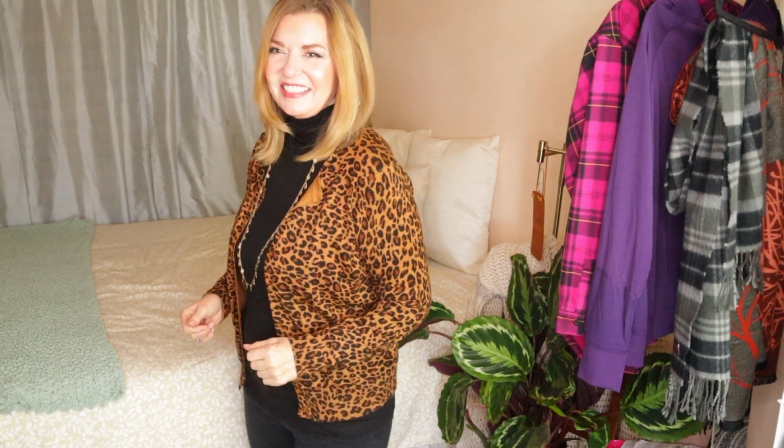I actually wore this out last night with a girlfriend. We went and had a little dinner in a local cafe, and I wore this with my Time and True jeans that I didn't have to yank up when I stood up from the table, and it was just really a cute outfit. Again, this is the Time and True button front cardigan, $12.44. I'm wearing the size medium. Here's the cardigan styled with a long necklace and a cotton pullover turtleneck. I just think this is the cutest look. I'm looking forward to really mixing and matching a lot of these this winter season.